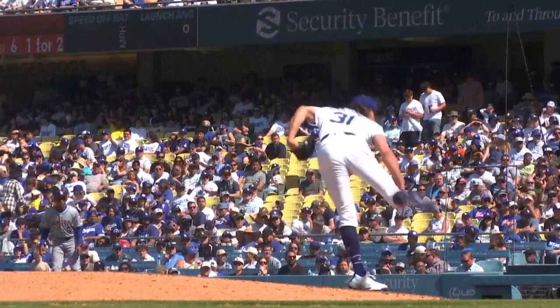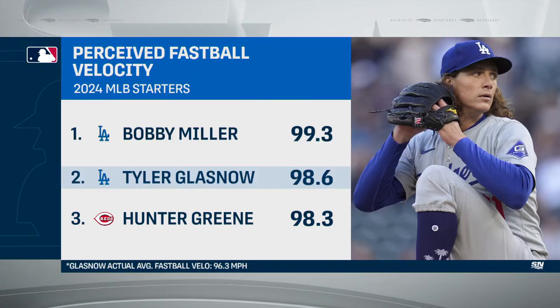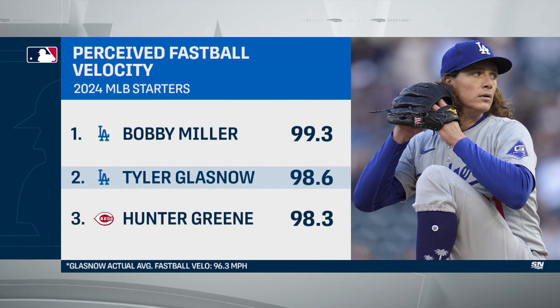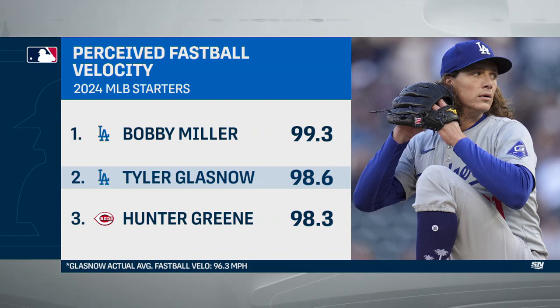Now, what that's going to do for a hitter is you have a much shorter window of time to judge that pitch, to judge where it is, to judge what type of pitch it is. Imagine if someone's running at you from 20 meters away or 5 meters away, same contact, but you got more time to get out of the way. So what this does is it turns Glasnow's 96-mile-an-hour fastball into something that feels closer to 99 miles an hour when you're in the batter's box.